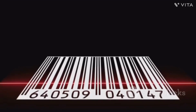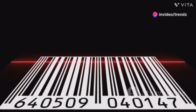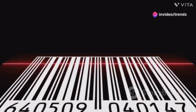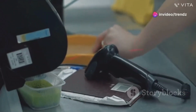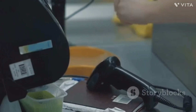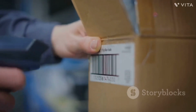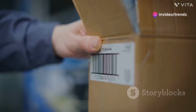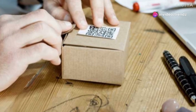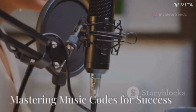In the music world, barcodes are crucial for inventory management, sales tracking, and making sure your music ends up in the right place. They help retailers quickly and accurately process your music, whether it's on a physical CD or a digital download. So when you're putting together your album artwork or setting up your online store, make sure that barcode is prominent and scannable. It's a small detail that can make a big difference in the long run.